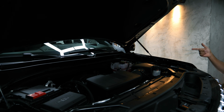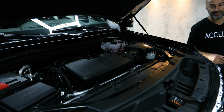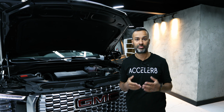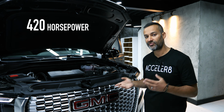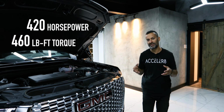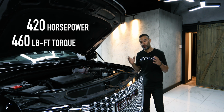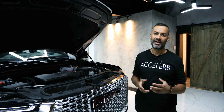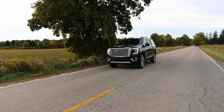Aluminum hood. Clearly no owner of this Denali looks under the hood because it's just plain plastic. Now the engine makes 420 horsepower and 460 foot-pounds of torque out of a 6.2 liter V8. Now that does not scream electric, that screams brute power.